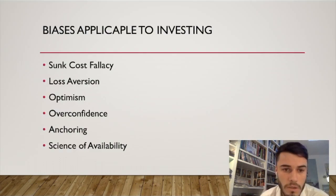biases. So the sunk cost fallacy. This is a bias where if you put in money, or put in anything, and it hasn't worked out, you're more likely to put in more and more and more. Say I'm playing roulette and I've put money on black 10 times, and it keeps coming up red. What are the chances I'm going to get red the next time? It actually doesn't matter. It's still 50-50 no matter how many times it has happened before.